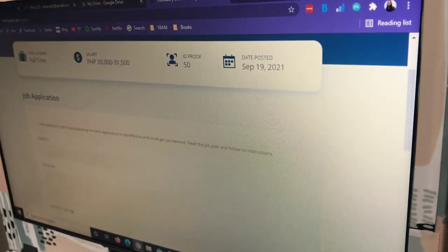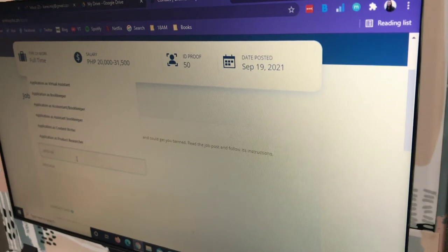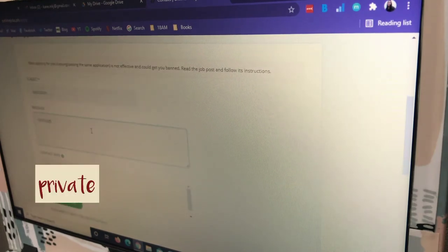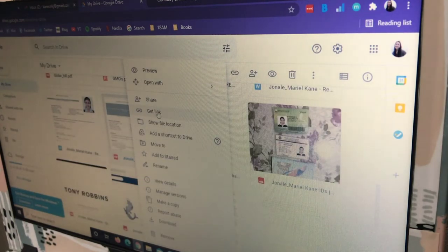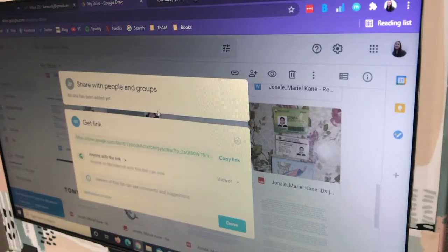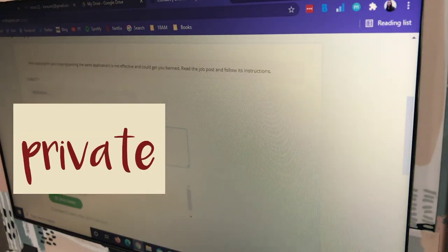And if ever you want to apply for this job, you click that green button and write the subject, for example, application for content writer, application for Amazon VA, application for virtual assistant, and then you put your message. In my case, I always say, hi, my name is so-and-so, and I'm interested in your job posting. And I can do this work. And also I paste my CV. In my case, I get the link from my Google Drive, but I make sure that it's just on viewer, not editor. And then I copy the link and paste it in the message board in onlinejobs.ph.